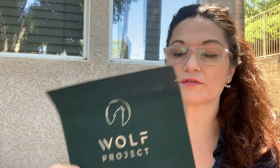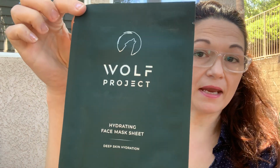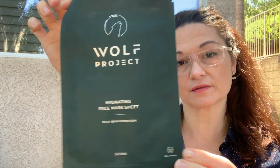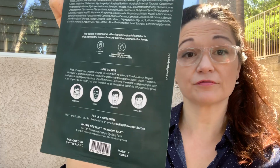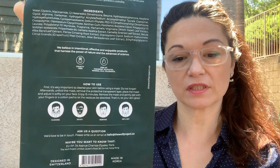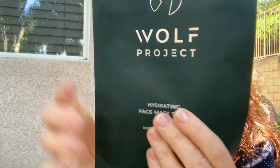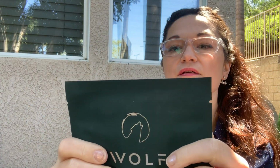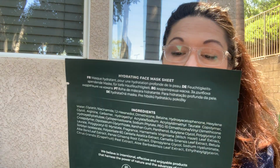Ooh, and here's a male geared hydration mask. So you can be ready for your big day, wherever you're traveling to. With instructions, of course. It's nice. It's designed in Switzerland, but it's made in Korea. Okay.